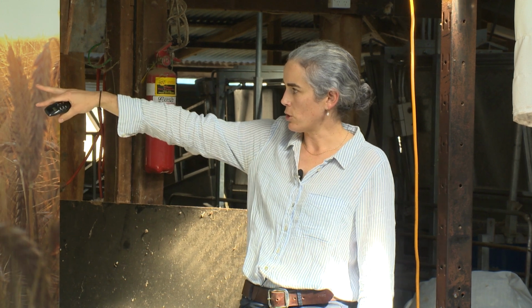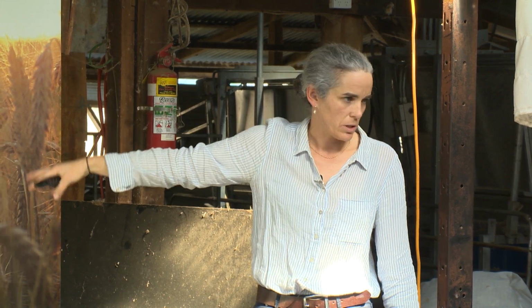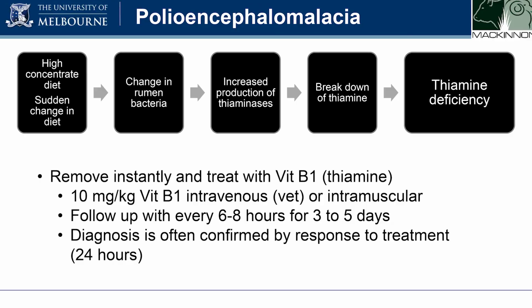You can do it intravenous if you've got a vet, but you can also do it intramuscular for yourself. Follow up every 6 to 8 hours for 3 to 5 days. And often a diagnosis is confirmed by the fact that after 24 hours they're recovered. Anything beyond that would require euthanasia.